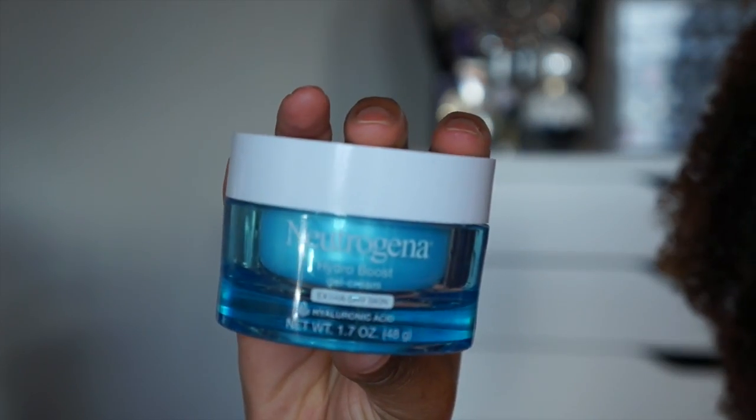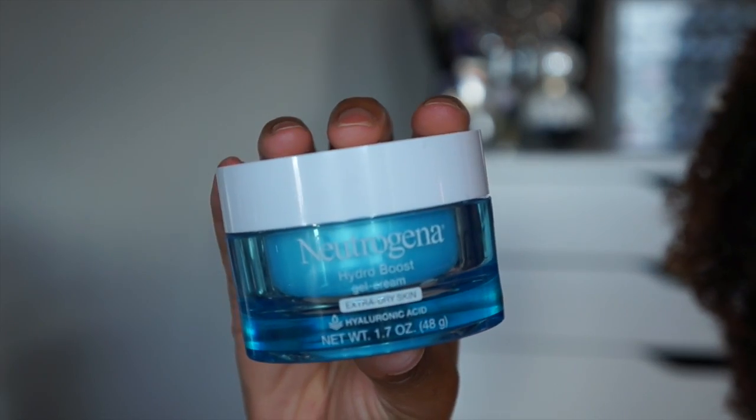I also have one skincare product this month, and this is the Neutrogena Hydroboost Gel Cream for extra dry skin. You might remember me showing this in a haul video maybe a couple months ago. I bought this because I really like the Clinique, what's it called? Moisture Surge, I believe it's called. If that's wrong, I'll have the names of the products linked down below like I always do. But that is my HG moisturizer that I use day and night. So I bought this because I thought it would be similar, being another gel cream.